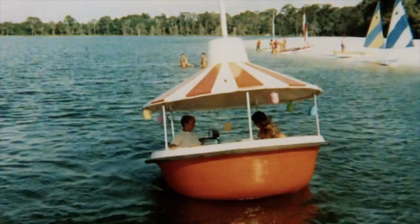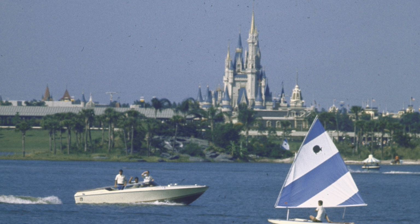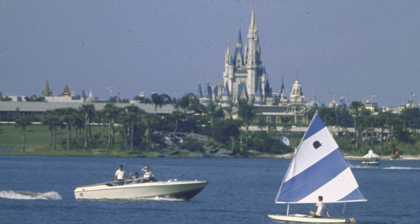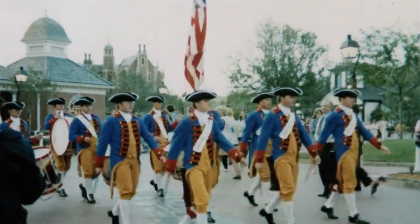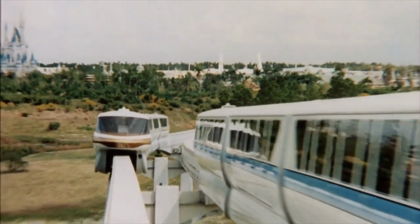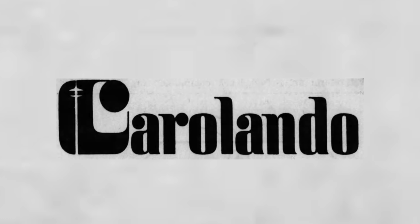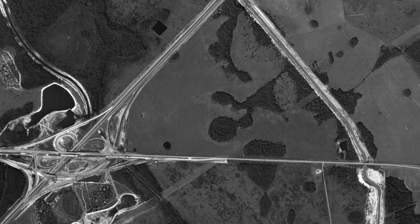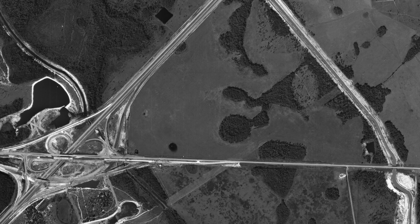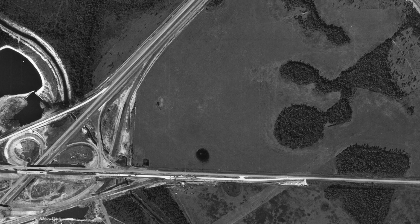The Disney Company opened the Walt Disney World Resort in October of 1971. Cars lined up for miles as the theme park was already a massive hit, so much so that their two hotels plus campground were constantly at capacity. The Carlando Corporation out of Rocky Mount, North Carolina, saw opportunity here. They purchased 248 acres of land in 1969 for just $1.6 million.